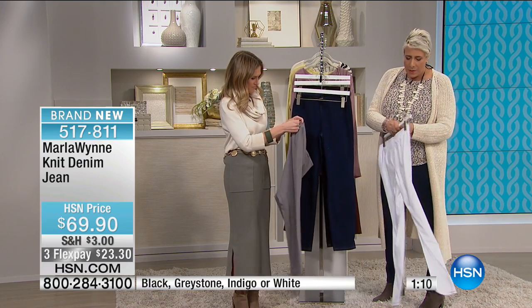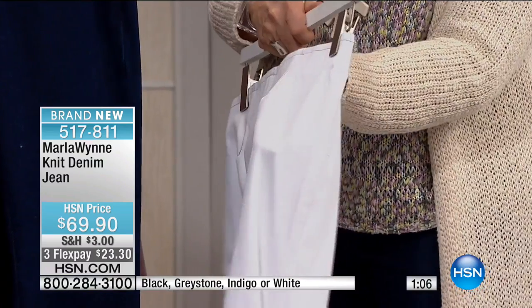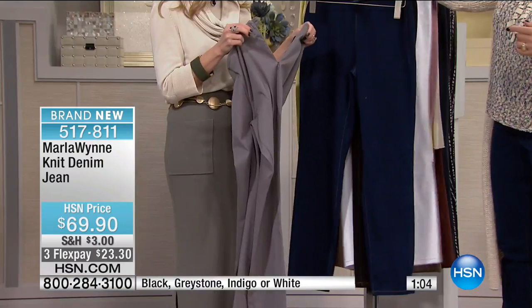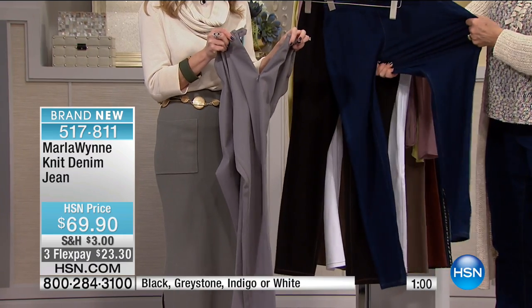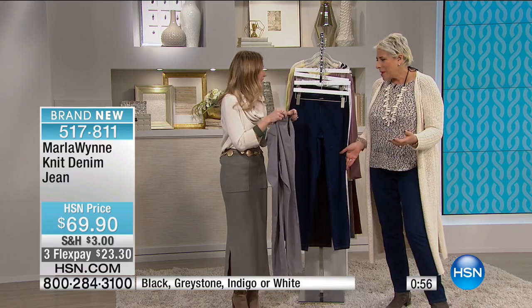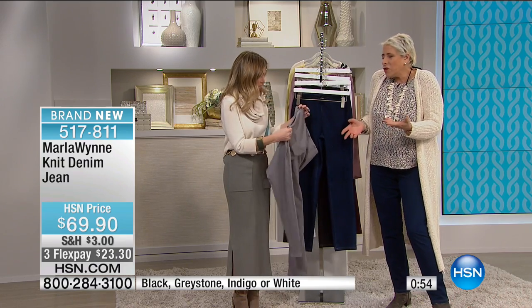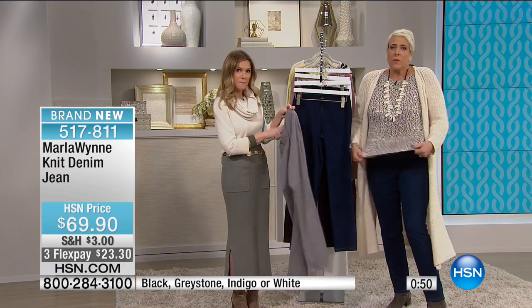And I love my white because nothing's showing through. How hard is it to find denim that's going to be body figure flattering, that's going to make you feel slimmer? You do have the zip closure on the side that's basically seamless and hidden. But you don't even need it. You're never going to need it because they just pull up and down. I'm wearing them. I love these this morning.